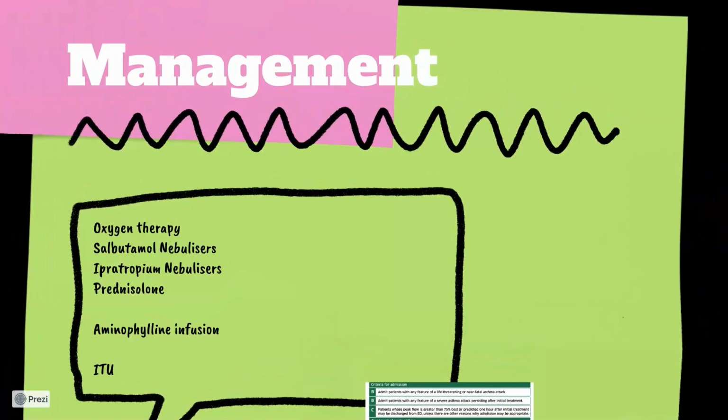So how do we go about managing an acute asthma exacerbation? We'd want to start them on oxygen therapy. We'd also consider starting salbutamol nebulizers. So these are bronchodilators, and these will expand the airways. And generally we use 2.5 milligrams of salbutamol. We note historically used to use 5 milligrams, but we found that makes patients too tachycardic, and we find 2.5 milligrams is a good middle ground.